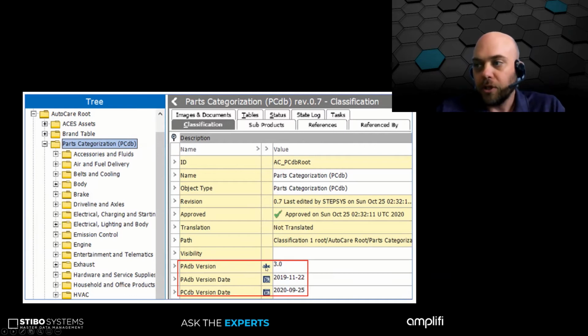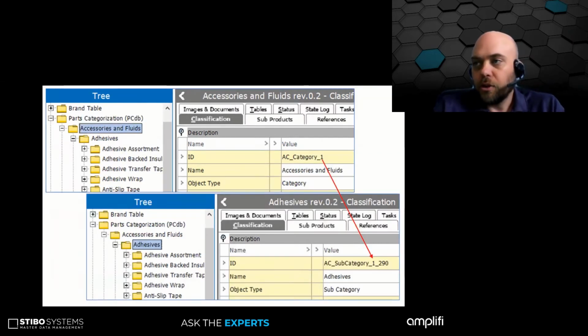One is the PADB version. Then we have a version date for PADB and a version date for the PCDB. These version dates are the last file from AutoCare that was loaded. Now, if we switch over here within STEP, the ID for different levels of the PADB, like the category, the AutoCare ID is appended to the end of the actual ID name.